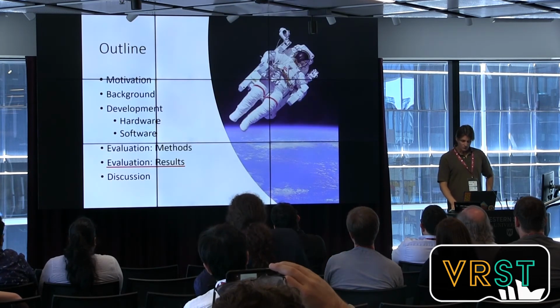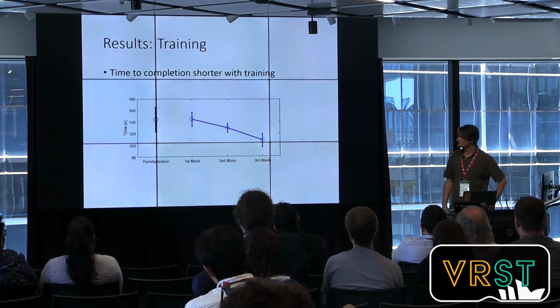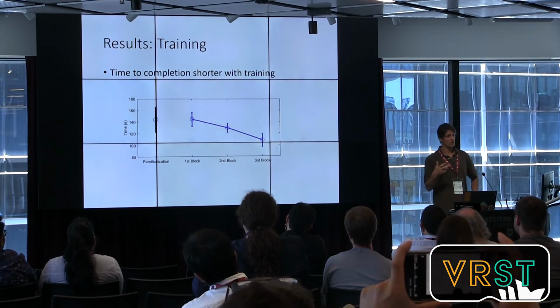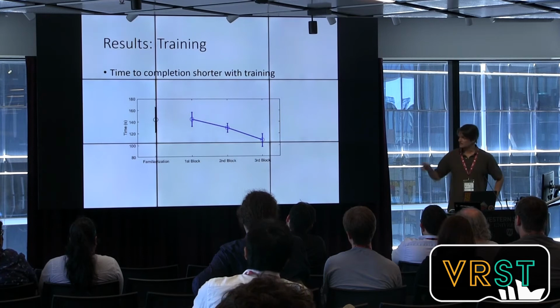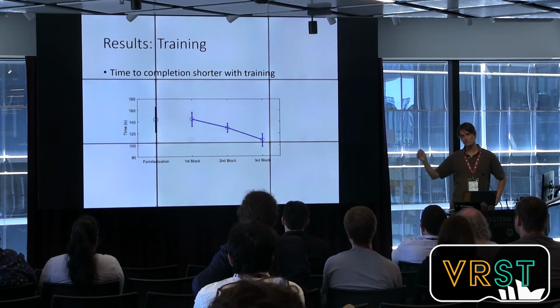So what did we find? Start off with the time to completion. So on the left, in the black, is the familiarization. How long did it take them as they were sitting above water in the lab? On average, it took them more than about 2 minutes to go through each gate. But then underwater, you can see that, with repetition, the time to completion was getting shorter and shorter. So people were getting better and better.